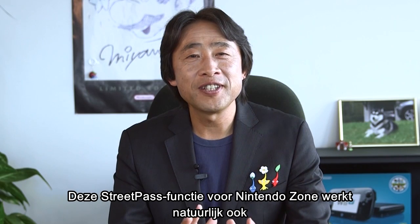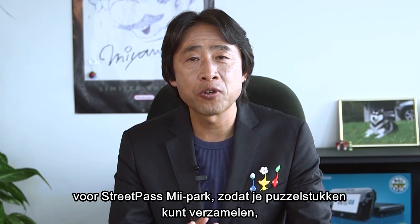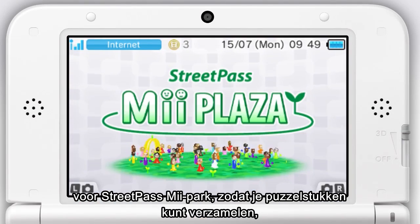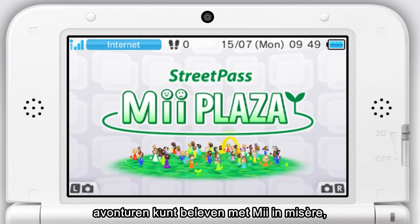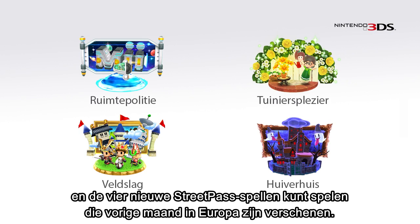Of course, this Nintendo Zone StreetPass functionality will also work for StreetPass Mii Plaza, which means you will be able to collect puzzle pieces, venture through StreetPass Quest, and play the 4 new StreetPass games that launched last month in Europe.